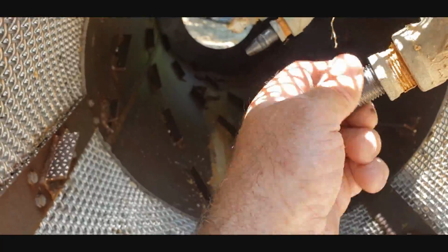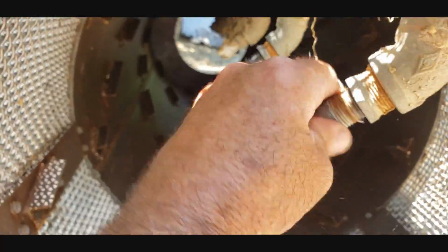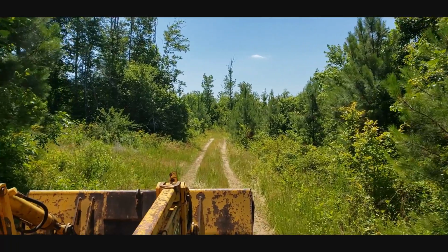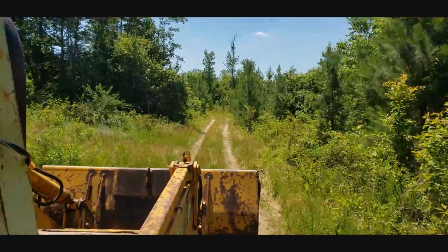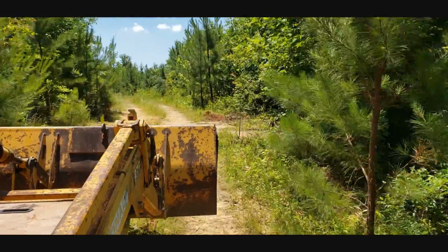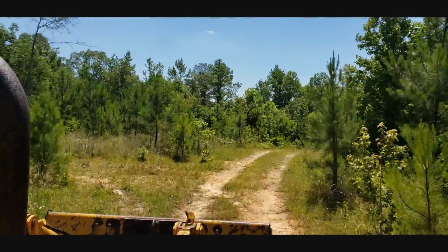I fast forward a little bit to keep y'all from being so bored. This video is pretty long. I tried to narrow it down as much as I could, but anyway, we're on our way up. We're going to a new place to dig on the other side of our property, about the middle of the property. It's a long way over there, so I figured I'd speed it up and show you a little trip over and a trip back.